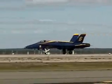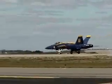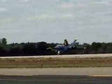That's the demonstration you have been watching perform here this afternoon. Our team is a small part of the Blue Angel team. Some of the men and women in blue uniforms standing before you to your left are members of the elite Blue Angel maintenance crew.